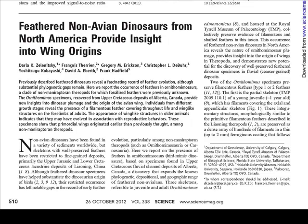Many of us are, of course, familiar with the huge array of feathered dinosaurs known from China. Well, this represents this discovery here in the Horseshoe Canyon Formation of an ornithomimid, and ornithomimids with feathers indicates the first discovery of feathered dinosaurs in North America.